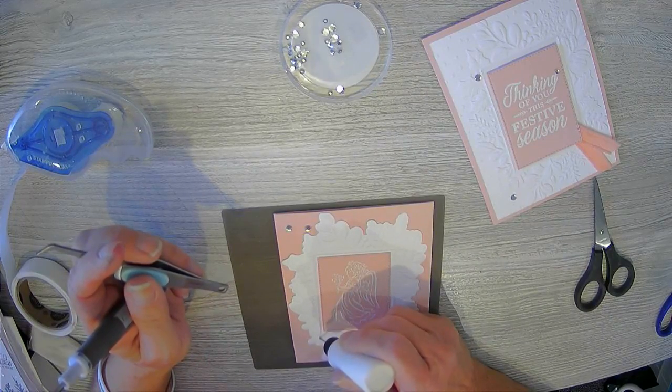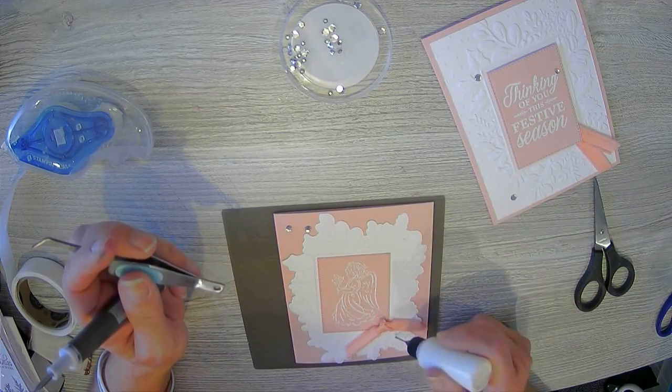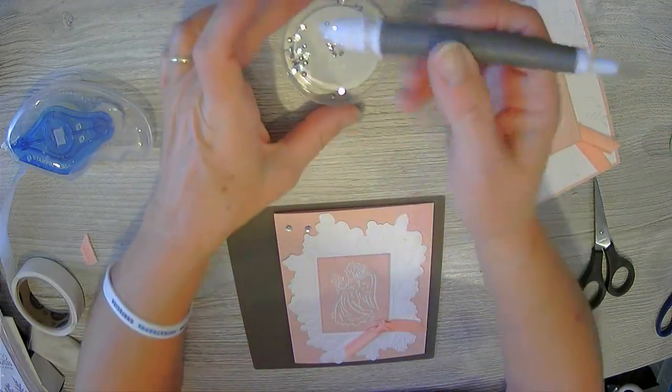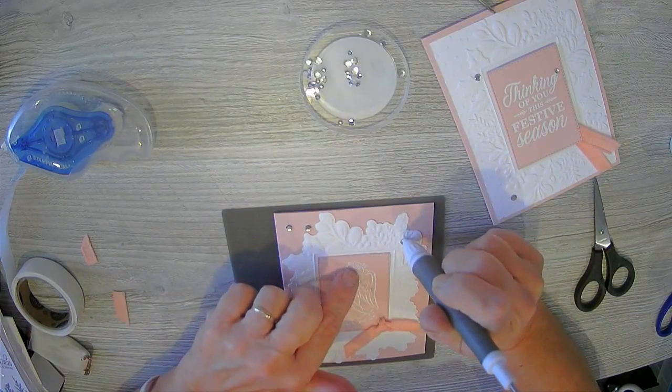Now we're going to add one down here to our embossing folder. And let's add one up here. So that's 4, and we'll add one down here. That's 5. So we still have an odd number, which is what you usually want to do, is have an odd number of gems.